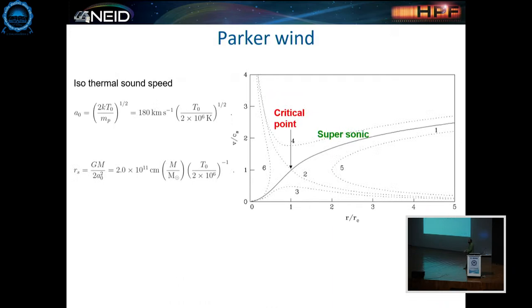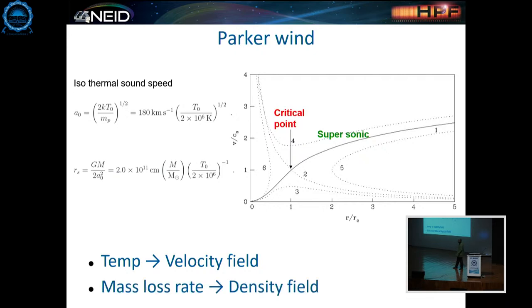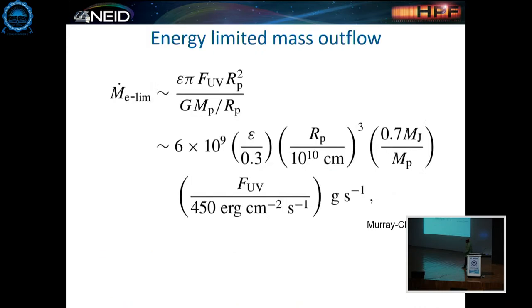And the Parker winds are nice because they're very easy to model. The isothermal Parker wind, for example, has only two parameters. The temperature of the gas basically determines the velocity field at which this wind is going up, which is what this plot shows, the velocity solution. The other is the mass loss rate, which determines the density field. So you get a full model of the wind, the velocity field as well as the density field, from two parameters.